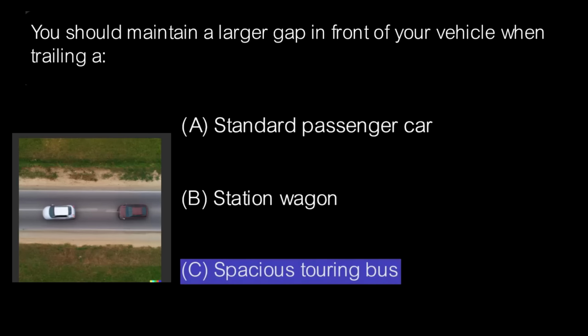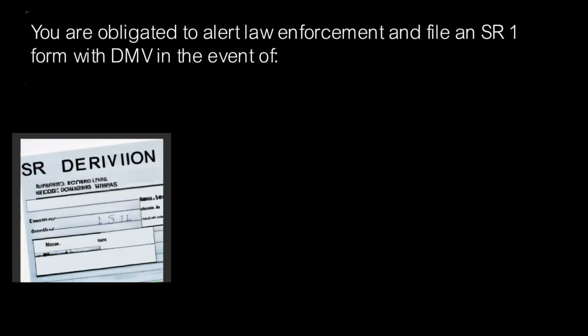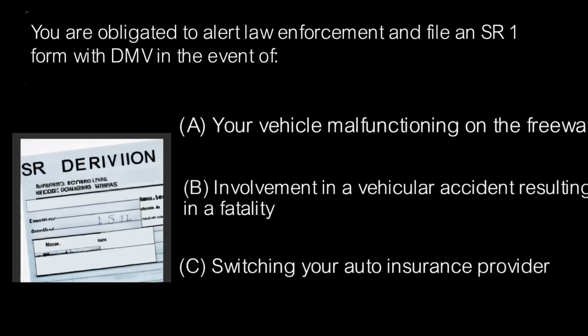Answer C. Spacious touring bus. A larger vehicle like a tour bus blocks more of your view, so maintaining a larger gap can help you see potential hazards earlier. You are obligated to alert law enforcement and file an SR1 form with DMV in the event of A. Your vehicle malfunctioning on the freeway. B. Involvement in a vehicular accident resulting in a fatality. C. Switching your auto insurance provider.